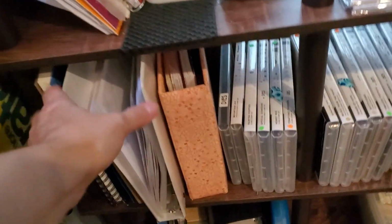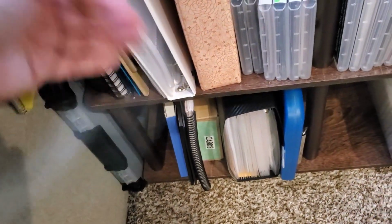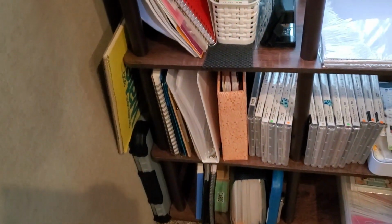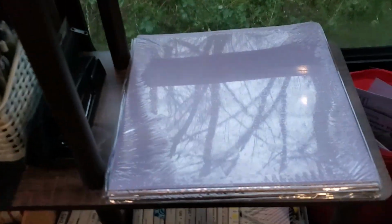The one thing is the height of these is a little shorter, so my index book here can't sit vertical with the spine out, but that's okay. And then I have my pens and pencils, stapler, small papers. I do like that this fits my 12 by 12. This is my new paper. I already did an unboxing, and it's sitting here.